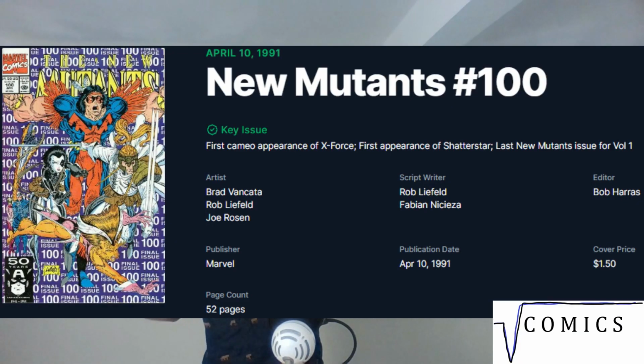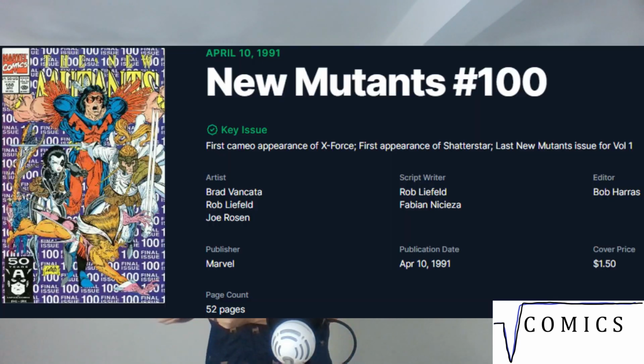And if you've been watching any of my content recently, I've been on a bit of a Rob Liefeld kick. That's kind of why I picked this up. I have some of his random works. I don't want to say random, but this one is probably one of the keys, right? The reason this was probably over $20.